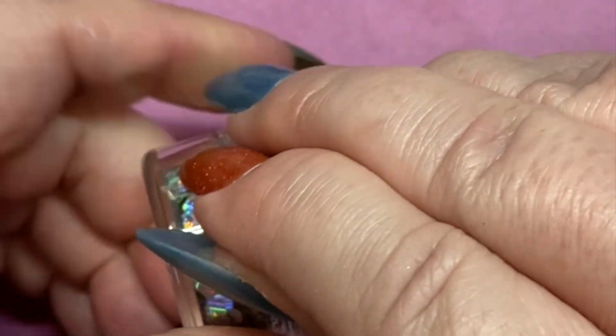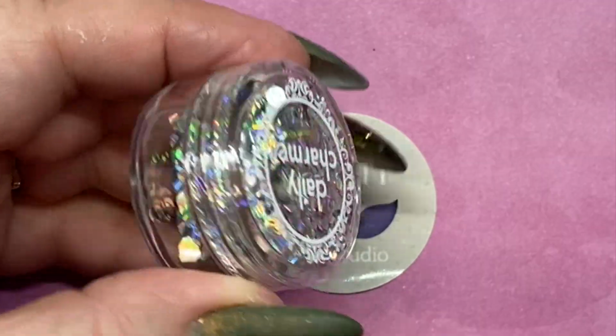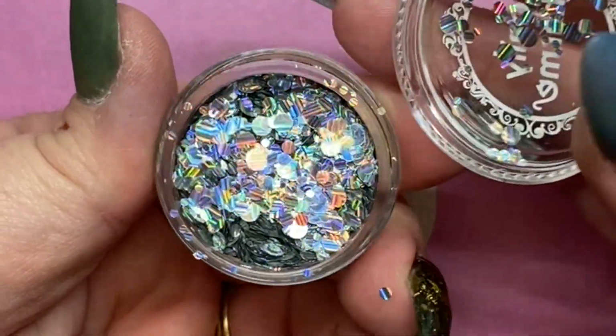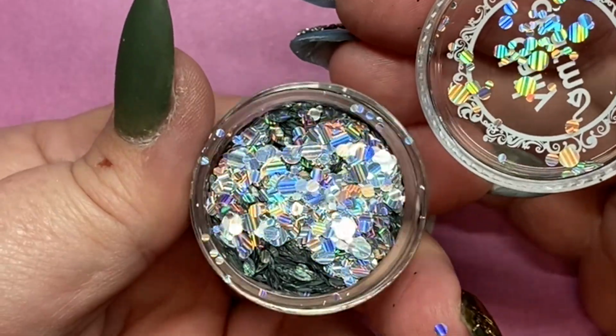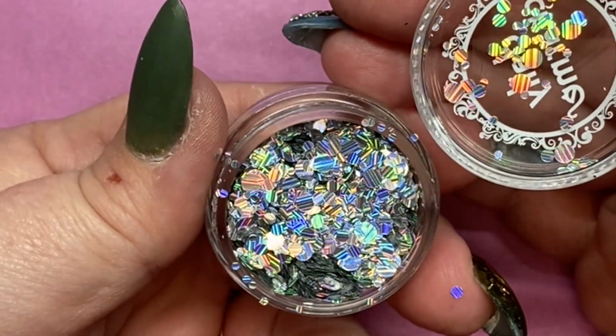Ooh. See, this is what I mean. The way they put it in the packaging, it keeps the stuff contained. So even if it does spill a little, it doesn't get all over everything in the box. These I think are really cool. I think these would look really cool on some black polish for New Year's nails. Or anything you want, honestly, but oh, so cool.